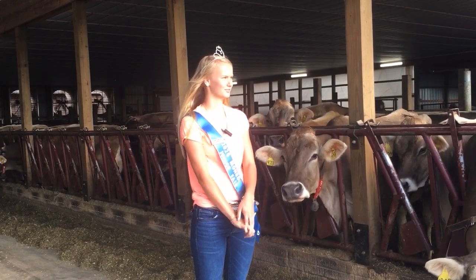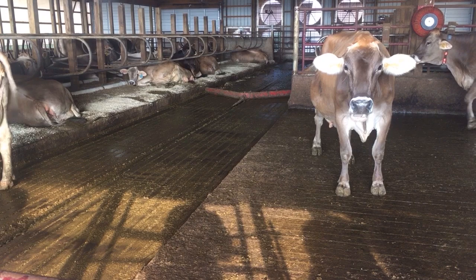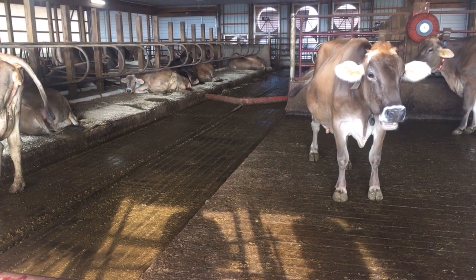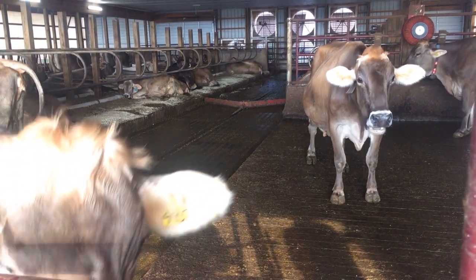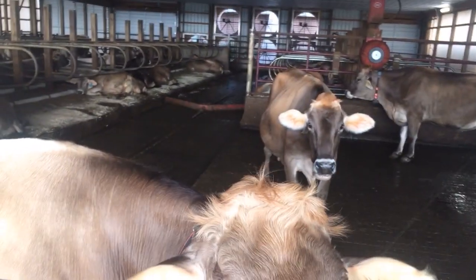What are other types of features that you built into your barn? When we designed our barn, we tried to design it with as many efficiencies in mind as we could, as well as cow comfort. As you see here, we put alley scrapers in. Our scrapers are set to run every hour. Just to keep the manure out of the alley, it helps keep the cows cleaner.